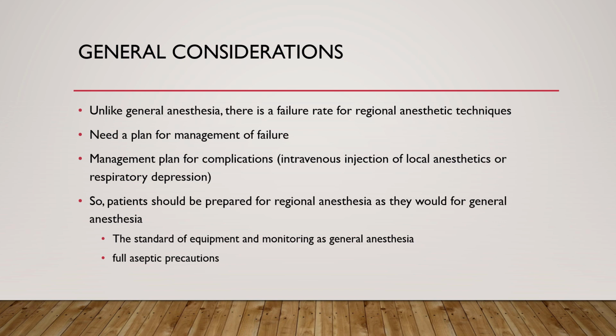When patients are under general anesthesia, they're unconscious, so there's little failure rate. You give them more drugs if they don't fall asleep. But with peripheral nerve blocks, they can always fail, so we must have a backup plan. They can fail because of improper needle placement. You were watching the ultrasound, you thought the needle tip was on the monitor, but it was past it, so you were looking at the wrong thing.